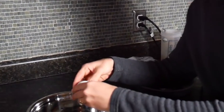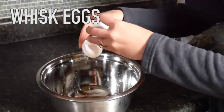While your oil is heating up, we're going to put the eggs into a bowl. Now that we have our egg wash, I'm going to open up this bag of pork rinds and crush them up for the batter.